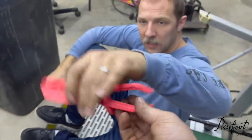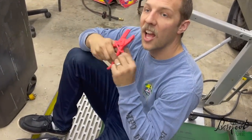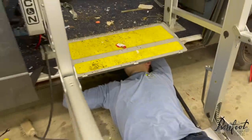These are for clamping off the fuel lines. And pulling T. Watch. There's some gas in here. Yeah? You gonna drain it? I'm gonna drain. It's drained from the... Get it out.